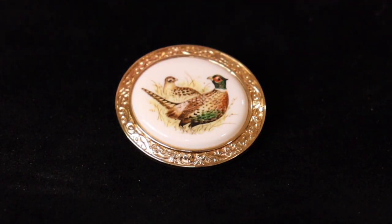But this is an Avon piece, and it's really, really nice to wear at Thanksgiving. I love the warm tones with that gold and the white kind of enamel or ceramic middle. It really does just pop.